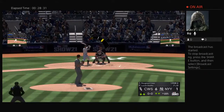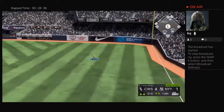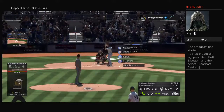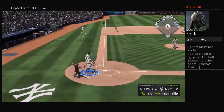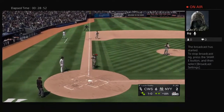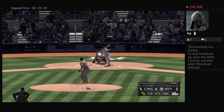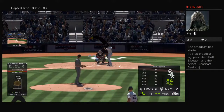Now back, the second baseman. From the stretch. Into right field, that's a base hit. And they show a little life here as the lead shrinks to 6-2 now. Here's Miguel Andujar now. In the dirt here. And the runners will stay put here on ball 1. Hit in the air down the right field line. But this is just going to wind up being a foul ball.